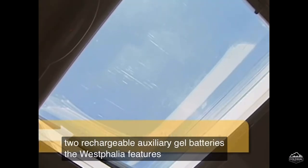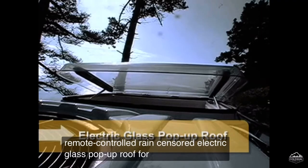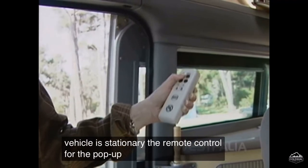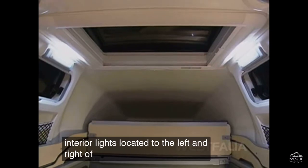The Westfalia features a remote-controlled, rain-sensored, electric glass pop-up roof for use when the vehicle is stationary. The remote control for the pop-up also operates the interior lights located to the left and right of the roof hatch frame.